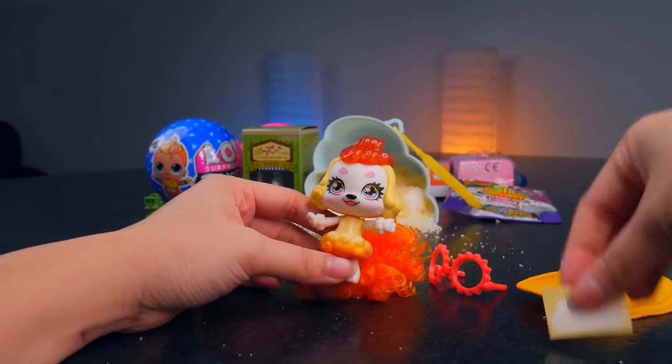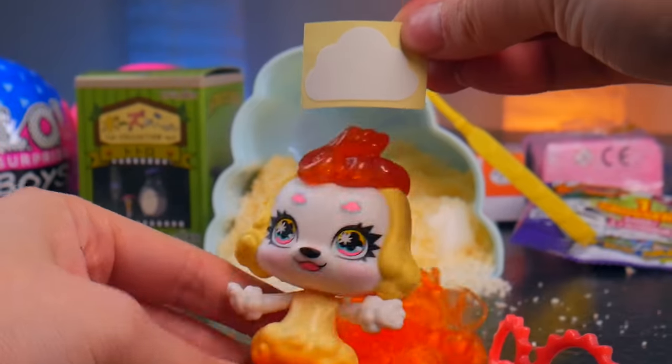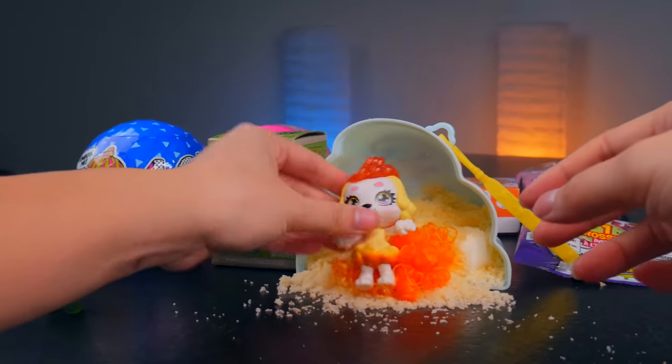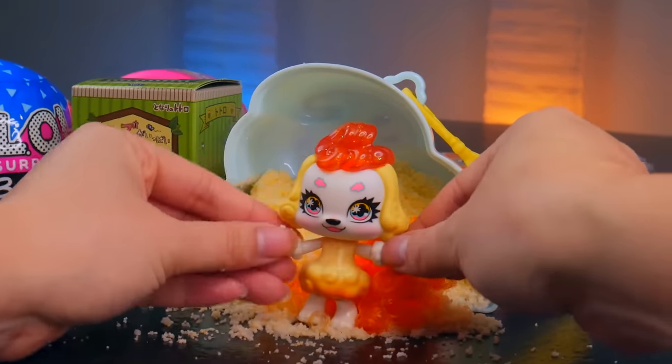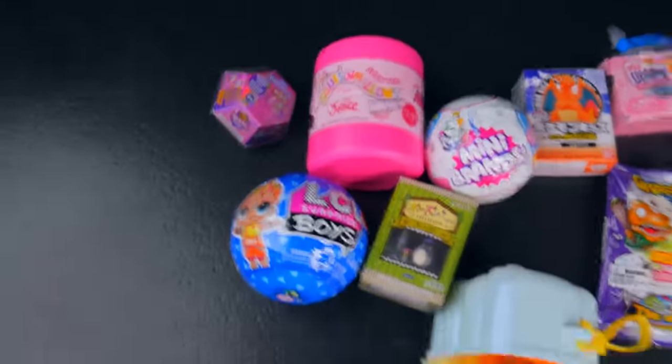Or I can try to block the sun with this little cloud sticker. Not getting sunburned today. Plop. It's like playing in the sand. Oh, that's what it is. Playing in the sand on a nice sunny beach day, which we all need right now. Bork, bork. Enough of that. Let's go for something else.